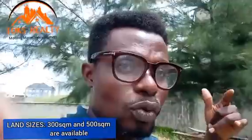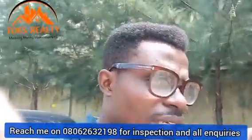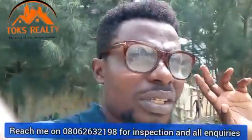It's very close to Cooperative Villa in Badore. You can ask anybody in Badore. From there, you enter through the Ajah Jubilee Bridge, you enter through the Ado Road. From there, you get to Badore, and that is where it is located. It's just a minute or 30 seconds drive from the Cooperative Villa.